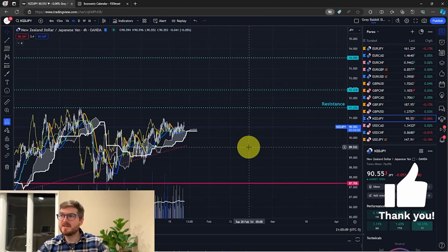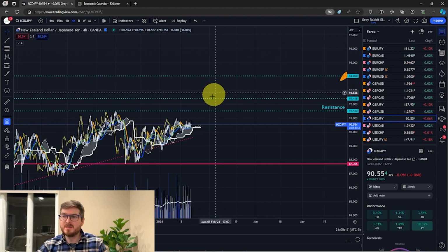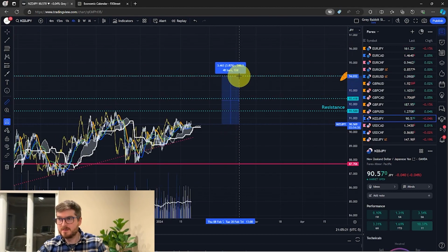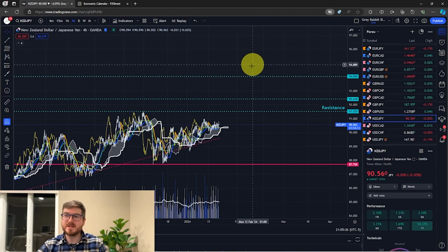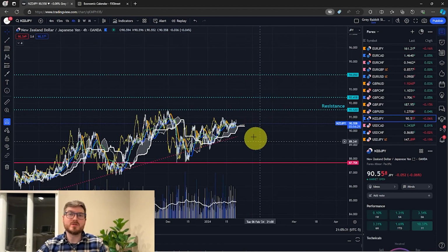But if we can get that, I'm expecting price to head up to this level here, which is the 94.05. And from current price to there right now is about 346 pips. So keep an eye on this pair over the next couple weeks. If we can get the conditions right on the lower time frames, this could be a really good one to trade too.